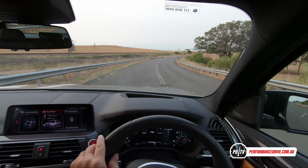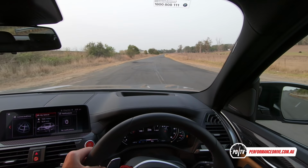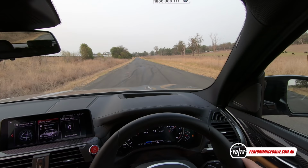Here's this straight bit up here. We'll slow right down and give it some gas again. We'll hit these bumps as well. Go to the floor.